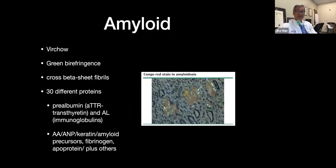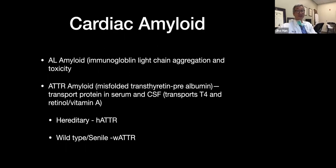So amyloid comes from the Latin word for starch. It has a specific staining pattern called green birefringence. It's what we call beta-sheeted fibrils. And there are a lot of proteins that make up this family of amyloid. Everything in our body, including immunoglobulins that we use to treat disease, as well as albumin, things that make our bones, keratin, are really precursors or are amyloid proteins.